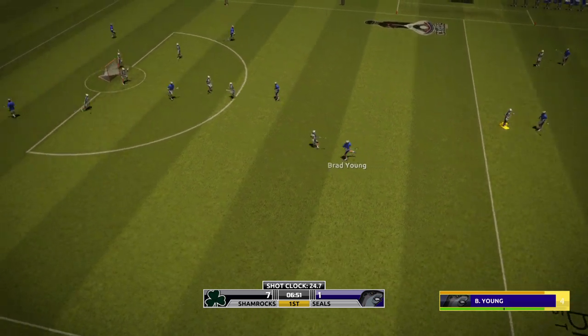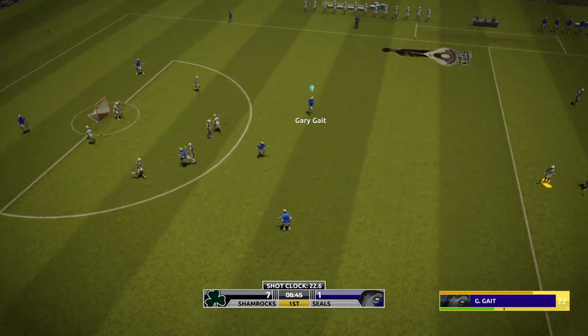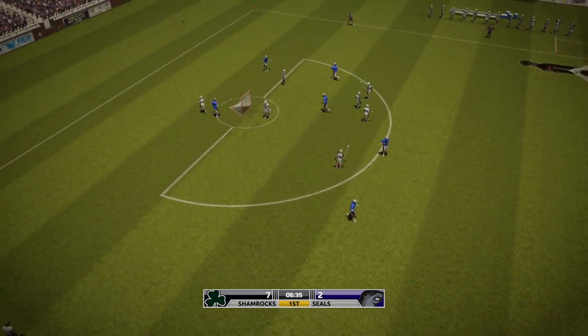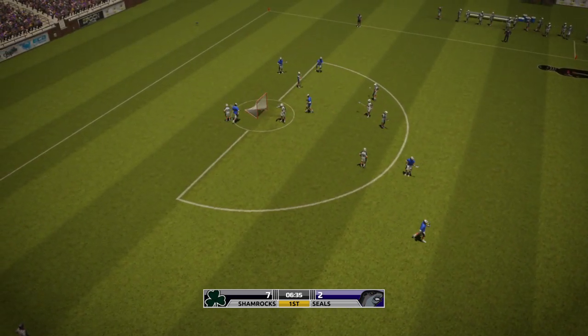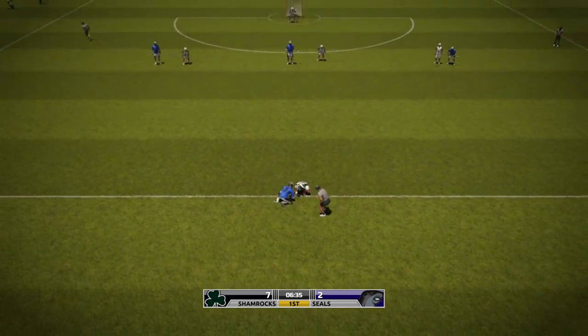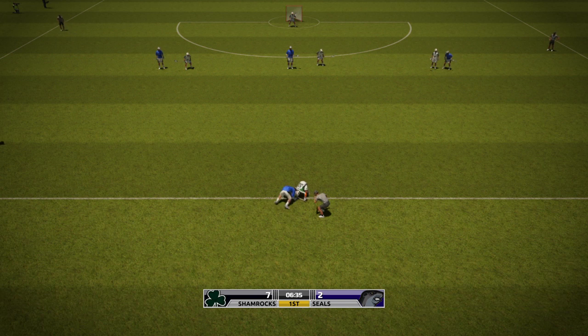Young. Ball top center. Klett. Klett was too quick and too explosive. Glorious goal. The players at the X are ready. Here we go again. It's 7-2.